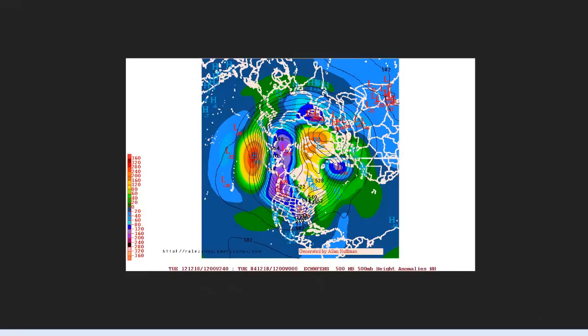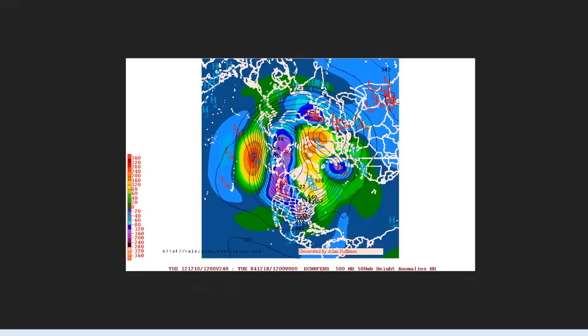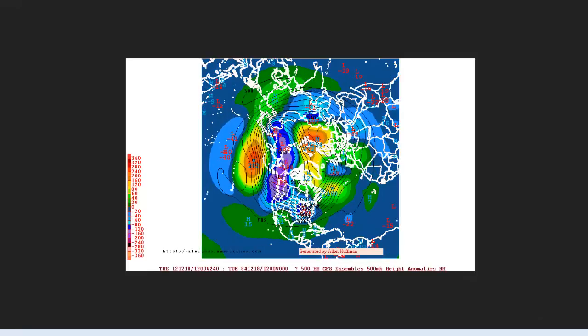The 12Z GFS ensembles, I'm just going to use this as a point of reference. We're going to flip back and forth. Here's the Euro and here's the GFS. That is, I mean, pretty remarkable agreement here. This is 240 hours away, people. I mean, this is pretty remarkable.